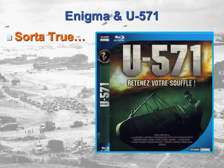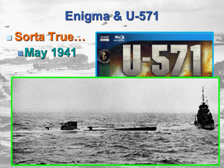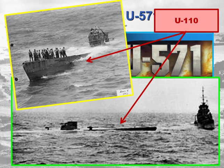If you have, or if you haven't, we're going to watch a little bit of it in class. The movie U-571 and the story of the Enigma is sort of true. It does turn out that in May of 1941 the Allied forces did capture a German Enigma machine. The difference is there was no such boat as U-571. The actual name of the boat was U-110.